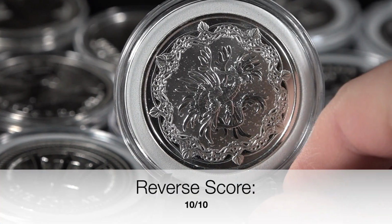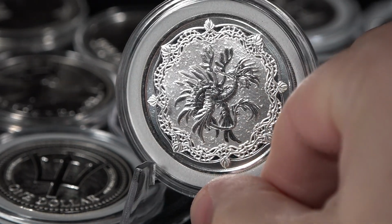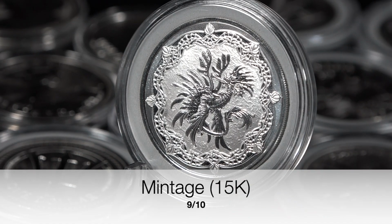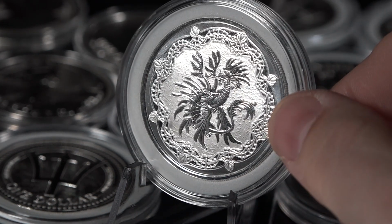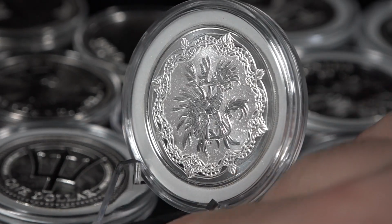Now we move to mintage. This is a coin that comes in at a very low mintage of 15,000, which is a great number and scores a 9. It should also be of note that there is an antiqued version which comes in at a mintage of 5,000. When it comes to cultural significance, we have an obverse that perfectly executes the culture of Samoa in the coat of arms, but we do have a small issue on the reverse.